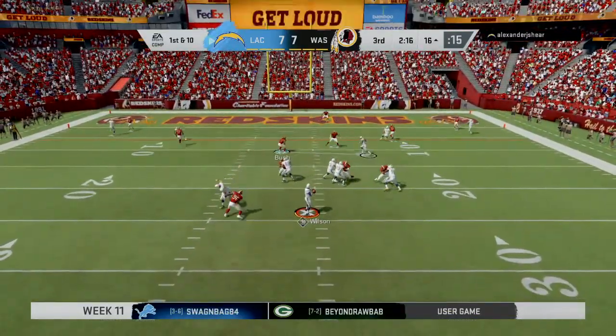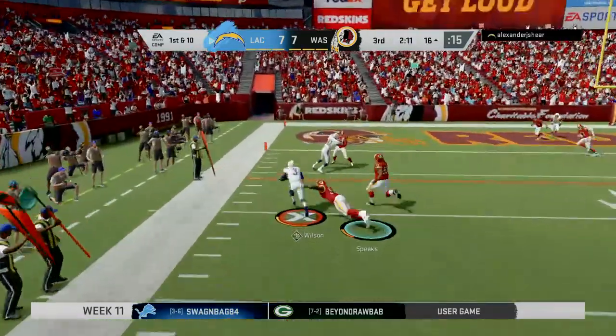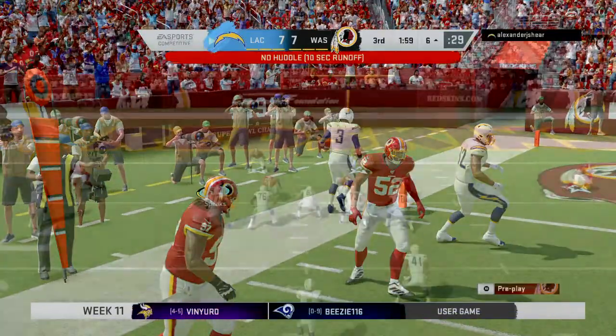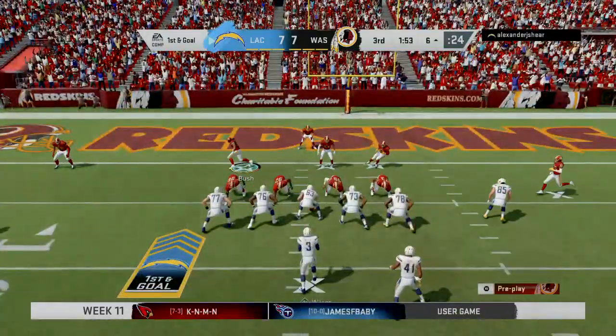From the red zone now, here's Wilson on first down. Buying time to his left. He's going to take off with it. And he works this near the 5. He'll be stopped at the 6. Give him 10 that time, escaping the danger, running with it, and picking up a first down.